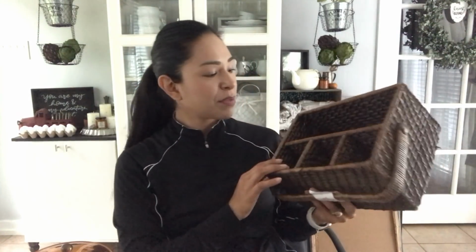And I actually had one that I wanted to use as a cleaning caddy, but the little cubbies were too small, so it didn't work out. We wound up using it somewhere else. And this one's actually bigger, so I was really happy about that. It's very well made. It's a gorgeous piece, and it was half of $3.93, so we're gonna round that up. $2 is what I paid for this.